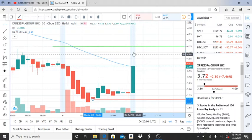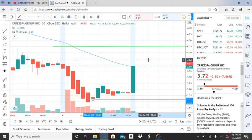So that's not a good sign either of how much more could this handle. Are the bulls already exhausted? That was all they were able to do. That's the question. So this is going to be a very interesting one to pay very close attention to tomorrow.